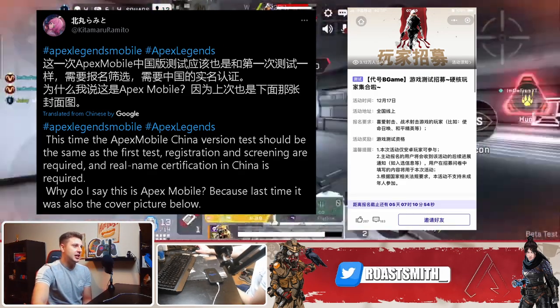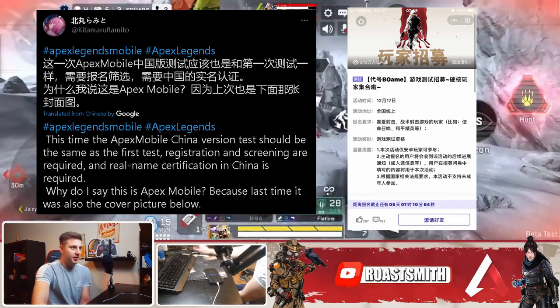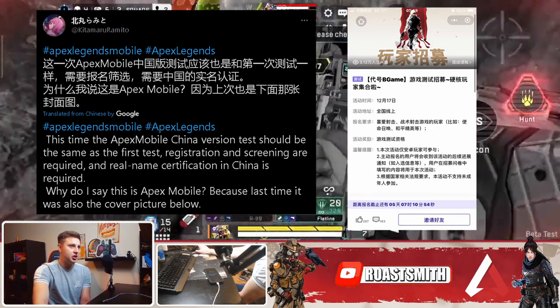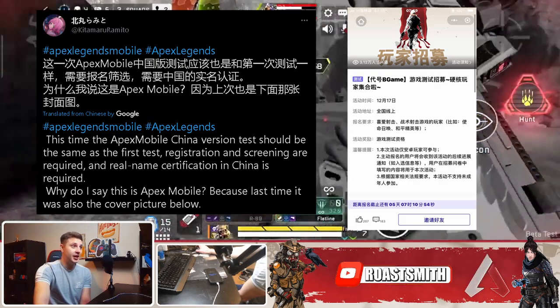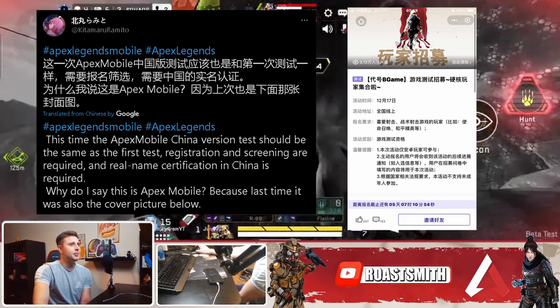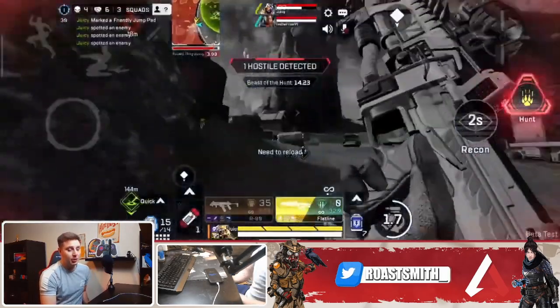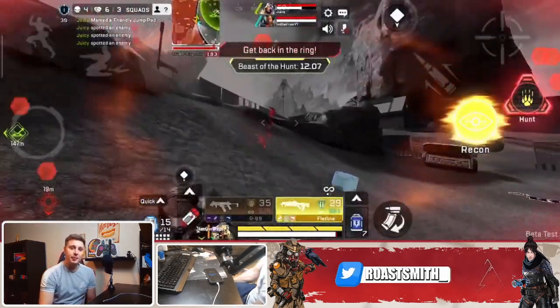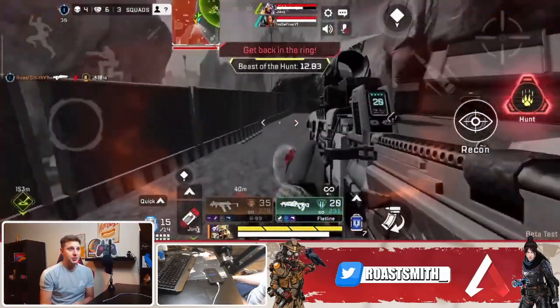But if we translate it here, it shows that this time the Apex Mobile China version test should be the same as the first test. Registration and screening are required and real name certification in China is required. Why do I say this is Apex Mobile? Because last time it was also the cover picture below. He was right. On the last one, it was the cover picture of the Type A game private test that happened last month. So it's the exact same one.